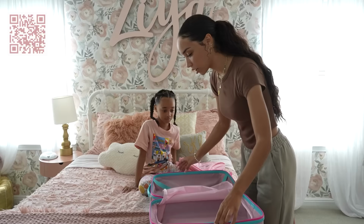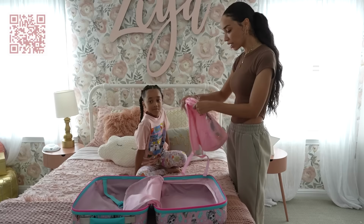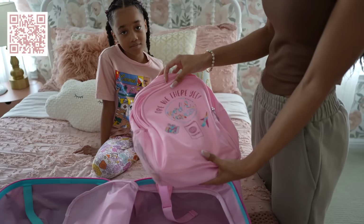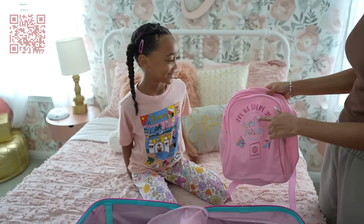She's only going for 4 days, just kind of like a long weekend, so we don't need to pack too much. And then she's also going to bring this backpack that Grammy decorated from a pink backpack. Yeah, Grammy took this plain pink backpack and she cricketed all the graphics on it. And what does it say? Are we there yet? And it says World Traveler.